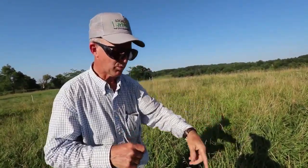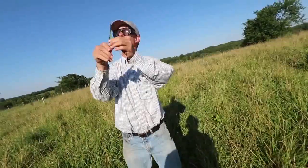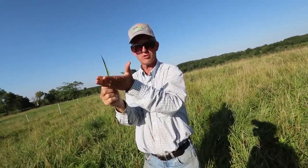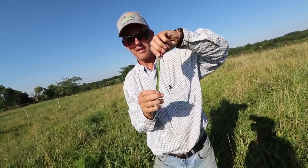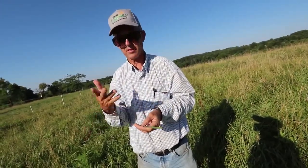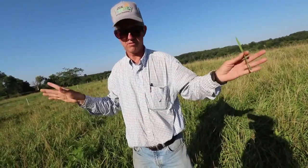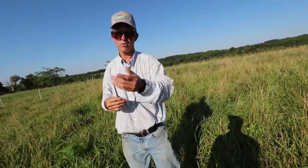Instead of using the solar collector. See, when you leave a nice solar collector, there's the sun. It's catching that sunlight, and it's growing the plant back with the leaf and the solar panel that you left intact. And over time, your roots get shorter and shorter and shorter, less carbohydrates, less energy stored in your root system. And then if you hit a drought, you are done. No growth, zero. You gotta sell your cows or go buy hay.